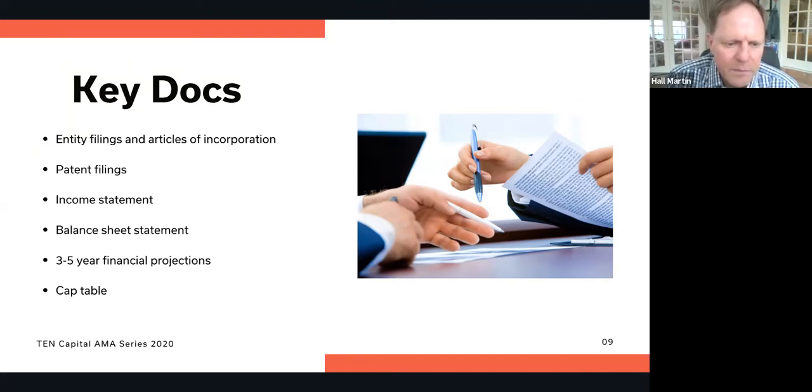And finally, the cap table. The cap table is the list of equity owners and who owns what in the ownership of the business. And this is important to investors. So make sure you have that available for them as well.